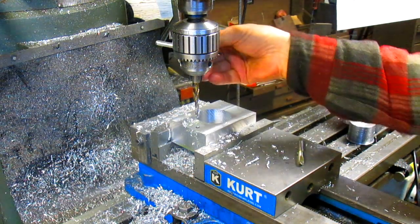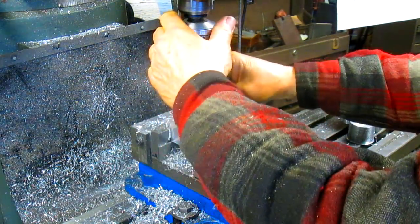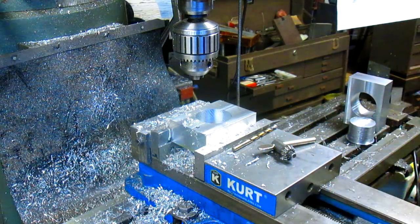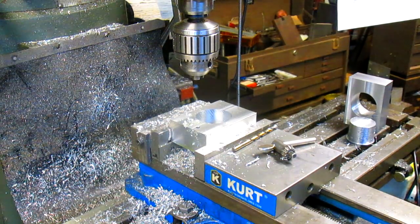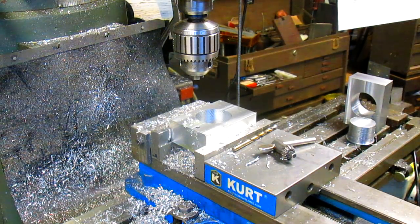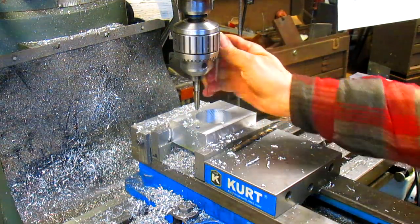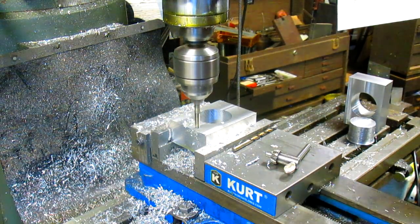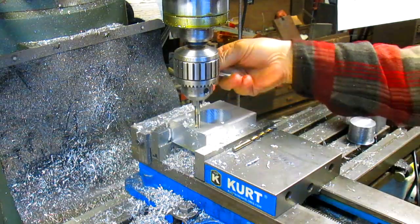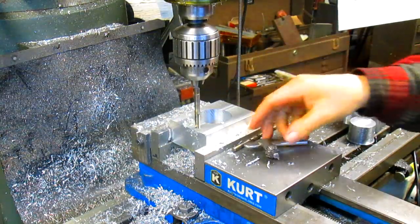Now we're going to put a 5/16, let's make sure this is a 5/16. 3, 1, 2, 5. Yes. Five sixteenths coarse tap. Let's see if we can get that thing to spin all the way down. No chance. But it got a good start.